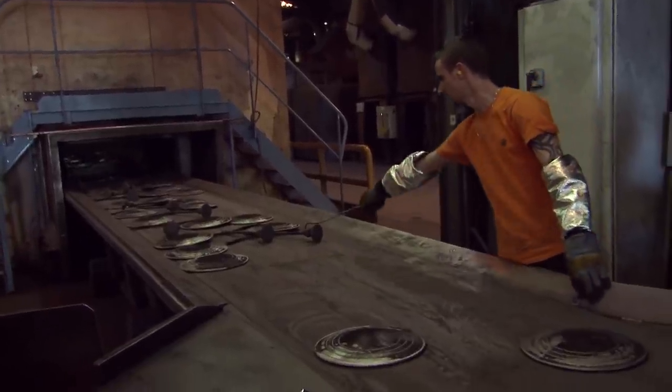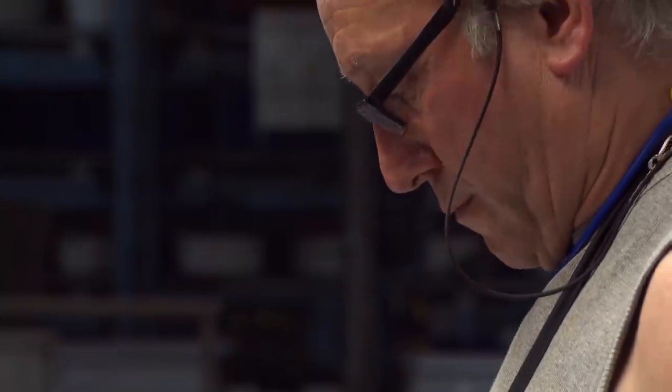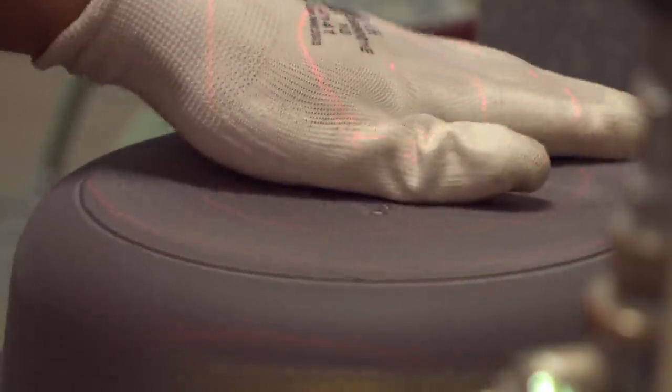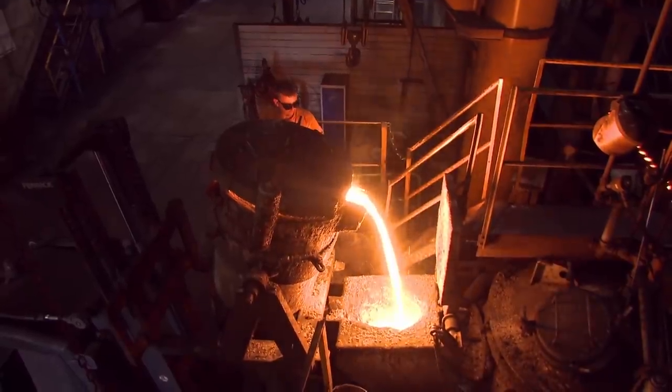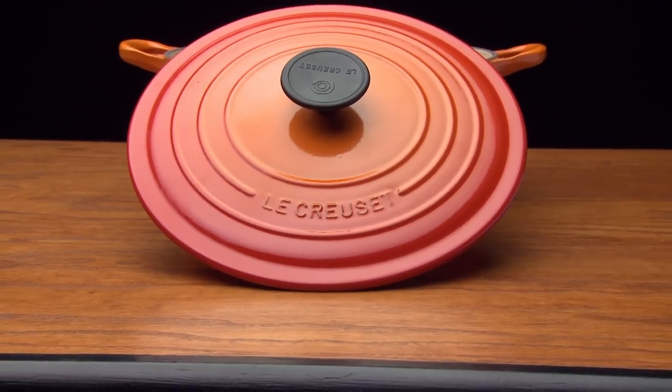Freshly out of their molds, the cast iron pieces are agitated, loosening the sand that's stuck to them. Then the surface is smoothed out. At every step along the way, there's an inspection. If these pots aren't up to scratch now, it's back to the melting pot. In fact, Le Creuset means melting pot in French.